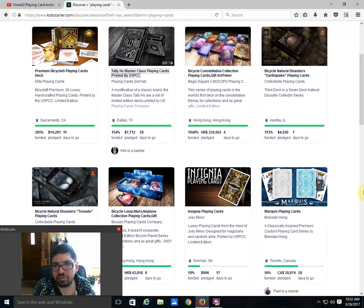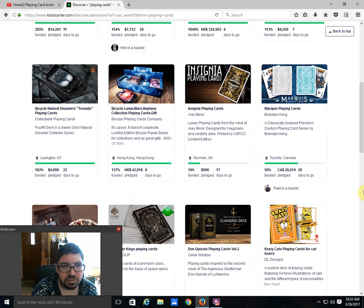Next we got Bicycle Constellation from Bokubo Playing Cards. Magic Square is well funded, 4 days to go. Bicycle Natural Disasters Earthquake from Collectible Cards is funded, 7 days to go. Bicycle Natural Disasters Tornado from Collectible Cards is funded, 22 days to go. Bicycle Lunar Mars and Neptune Collection from Bokubo is also funded with 8 days to go. Insignia Playing Cards from Joey Miner, not doing great, 19% funded, 17 days to go. I don't see it happening again.